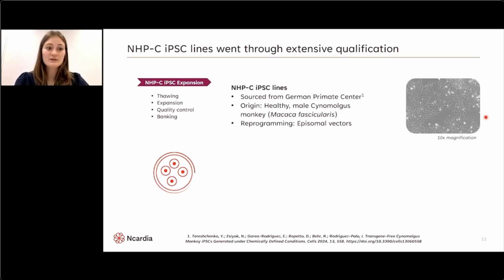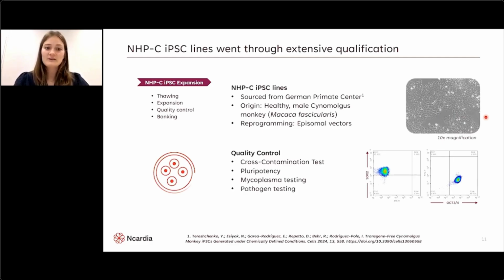These cells were thawed, expanded, and we've done quality control on both of the lines. This quality control included a cross-contamination test, confirming the species of the cells. We've also checked for pluripotency. Here we see an example for one of the 2 non-human primate iPSC lines, showing that SOX2 and OCT3/4 expression, which are both pluripotency markers, is very high, so over 95%. Moreover, we confirmed that both lines were negative for mycoplasma, and we have done some pathogen testing, and the pathogen test included a very large panel of non-human primate-specific pathogens.